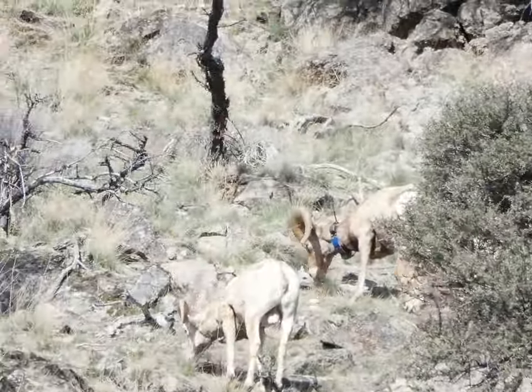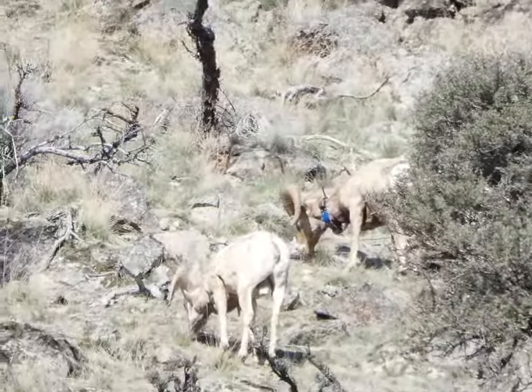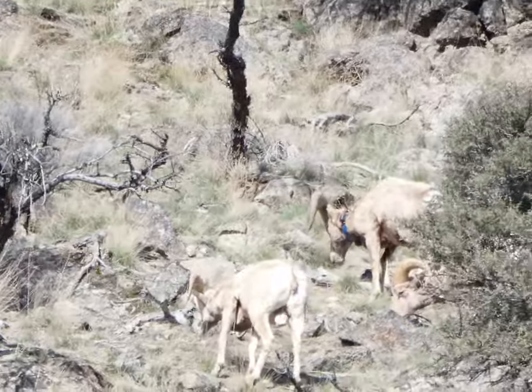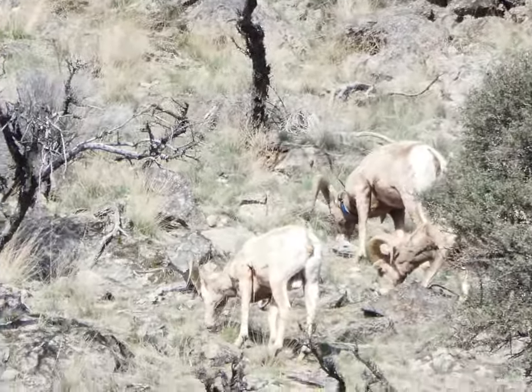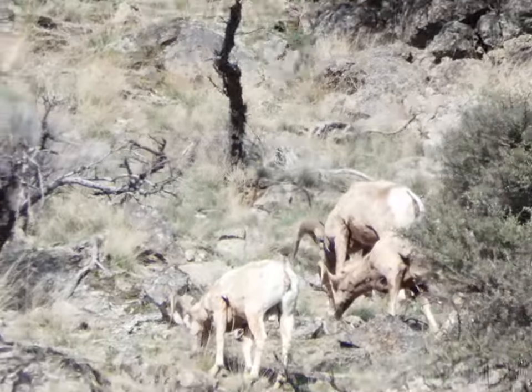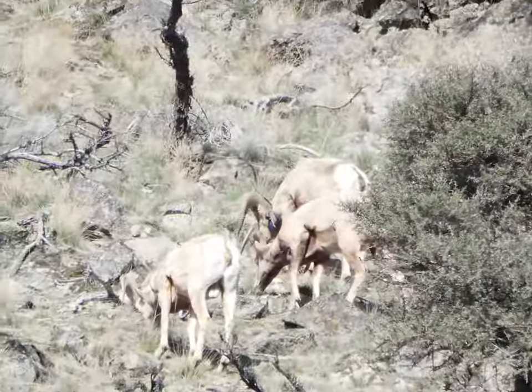This is a group of four rams, and the biggest ram in this group is radio collared. You can see the collar on him right there, and just cool, pretty nice ram. There's two pretty nice rams in this group and two younger rams.